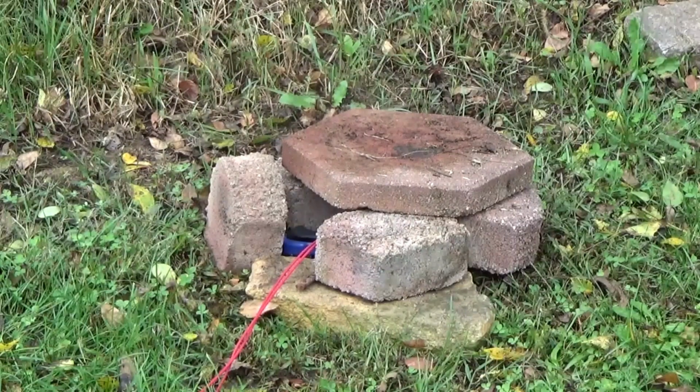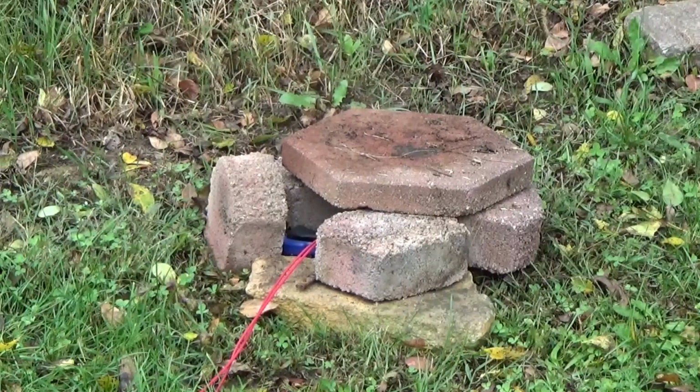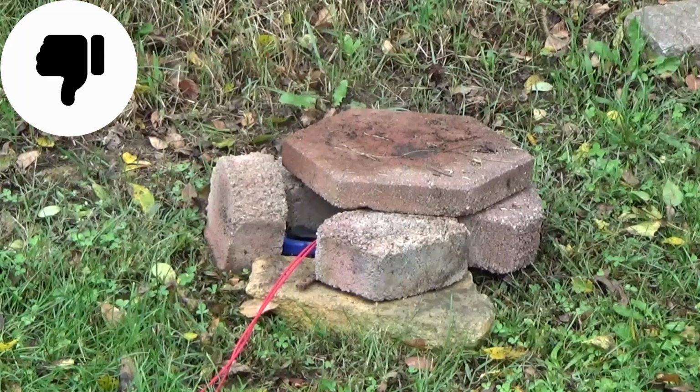So this is a test blowing up a battery. This is a trial run, possibly for a video later. This should be interesting. Too smart. What do you mean it's too smart? It knows the battery's dead.